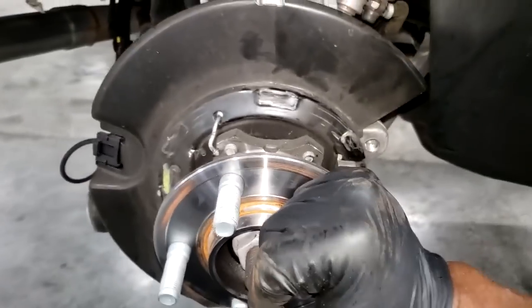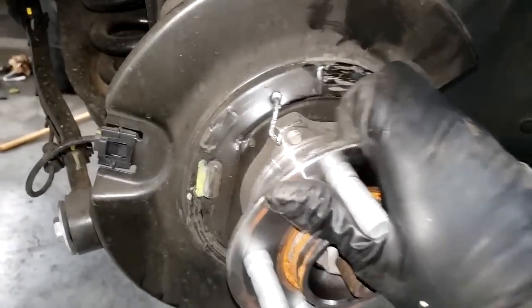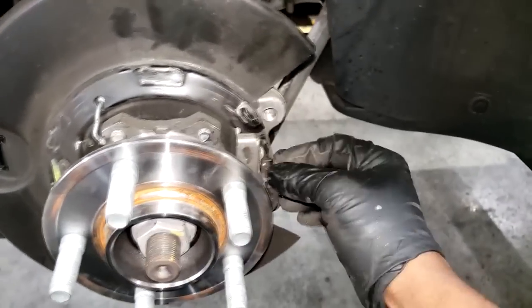Nothing wrong with the differential, I wouldn't suspect. This car doesn't have that many miles on it. It's a fairly new car. I don't want to expose too much about the car, but my thing is, what happened? Why did this come apart?